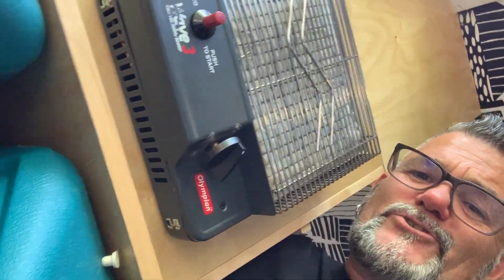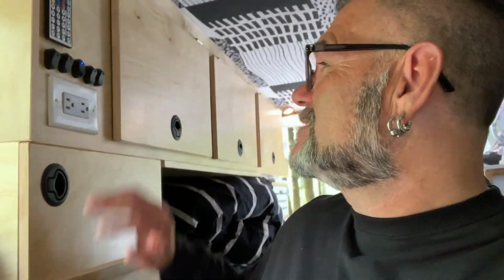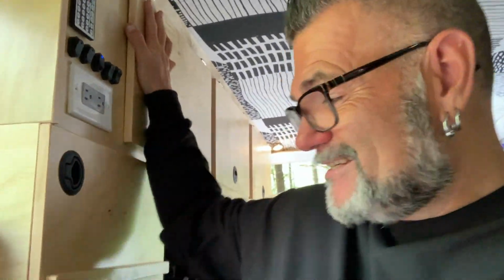And behind here, I have a Magic Bullet blender, which is also bracketed to the counter, so it's not gonna go anywhere. One of the newest additions to the van is this amazing wall unit cabinet. This has made life so much better and added so much more storage room than I had before these cabinets went in. I love these things.